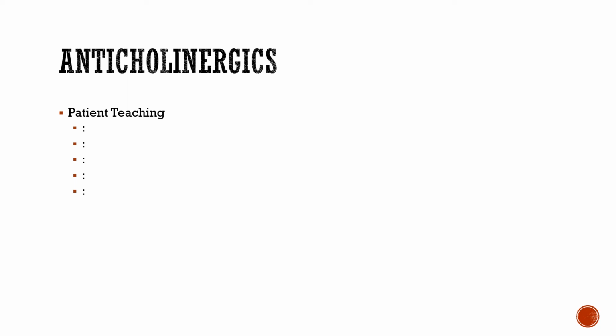Patient teaching. So again, take second. This is not for an acute bronchospasm. So if you have this as a nebulizer, we'll want to make sure when we teach them about it, look, if you're having an acute problem, go to your PRN beta agonist, your albuterol or whatever it is that you're giving them. Do not use this as your rescue. This is not a rescue medication. So it's not for acute bronchospasm.